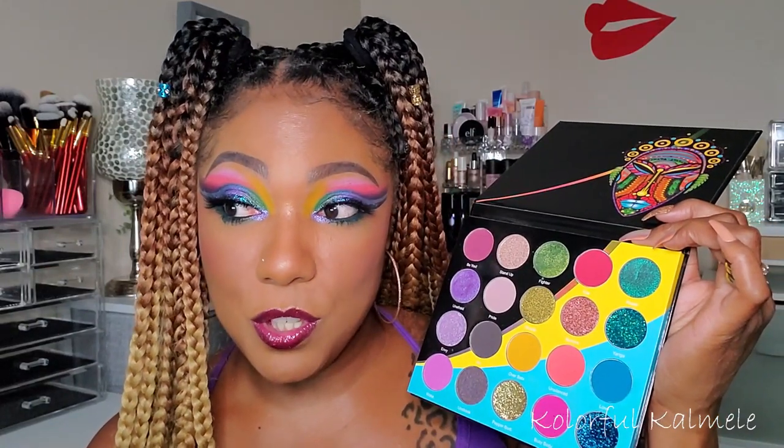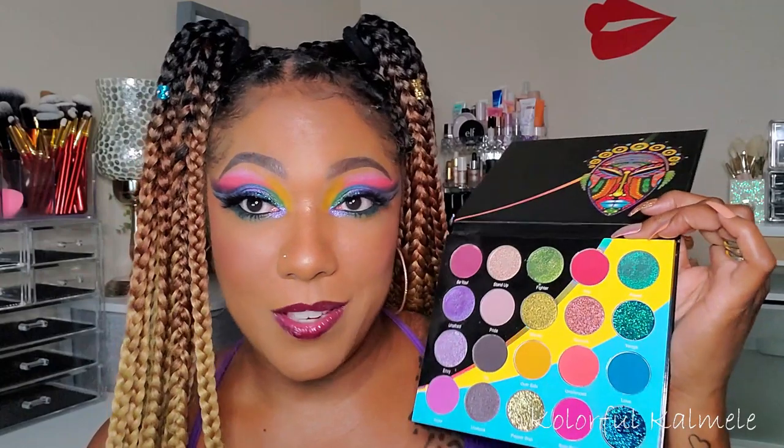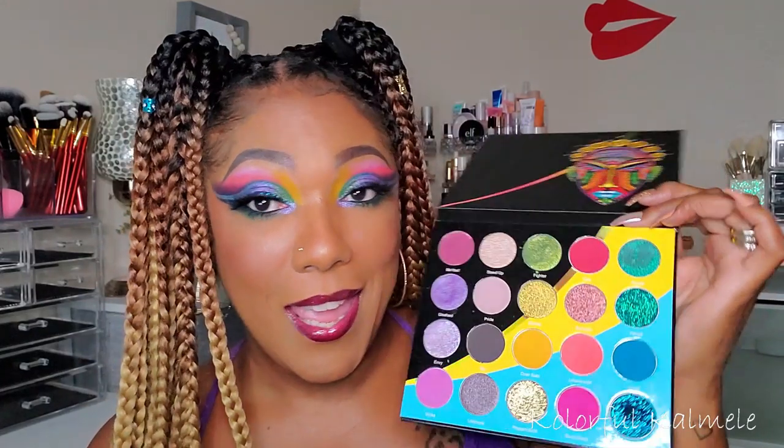It says it's a one-of-a-kind first 20 pan eyeshadow palette with intense colors, a beautiful mix of textures varying from high quality duochromes, which, oh my gosh, they're so pretty, you guys, to soft pearl shades, creamy mattes, and glitters. WAHALA is a Nigerian pidgin word, a translation for drama, trouble, and intensity.